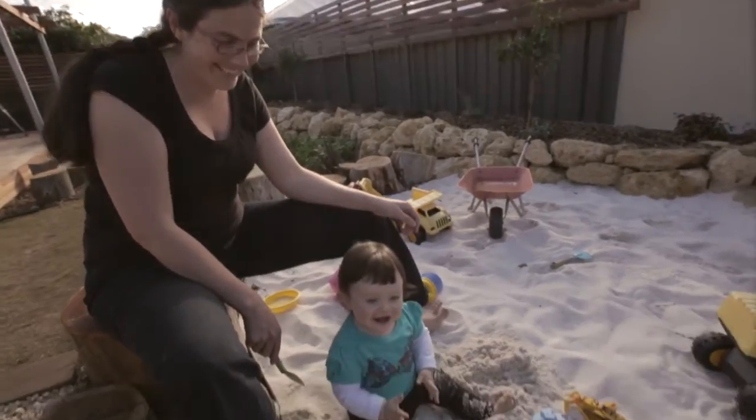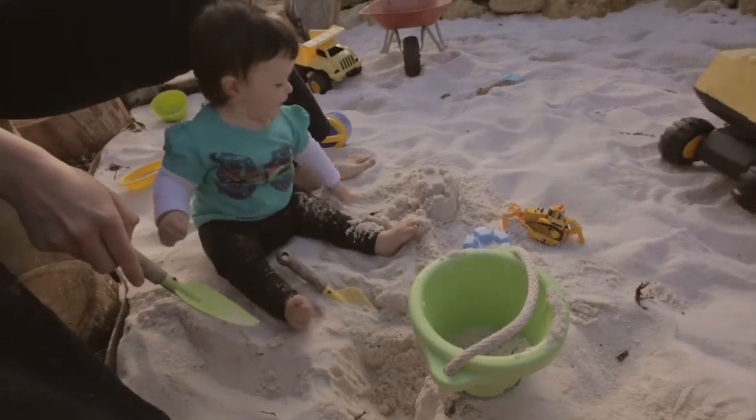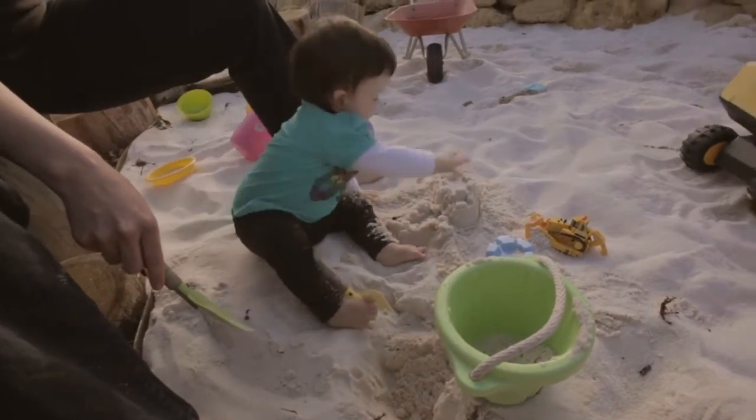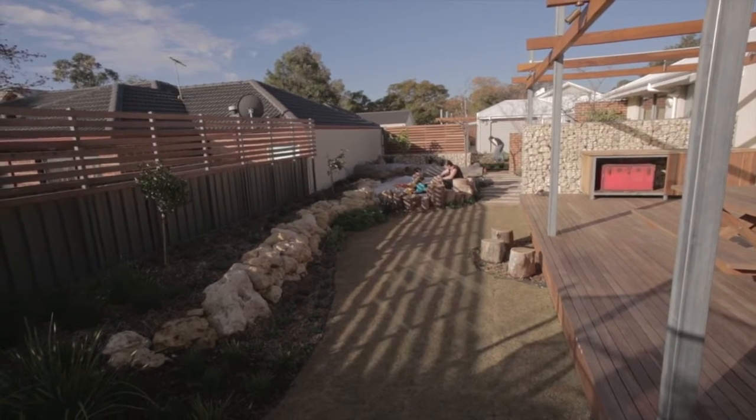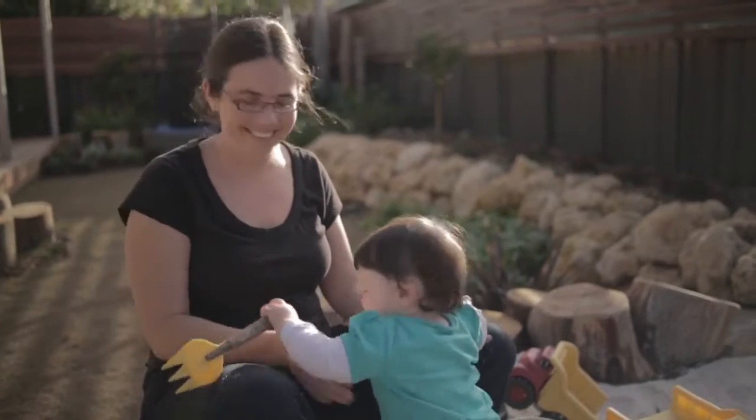My family and I have been living here now for a little over 3 months, and we simply love it. Our home has a wonderful indoor-outdoor feel, and the functionality is spot on. I've got to say, we're really happy here.